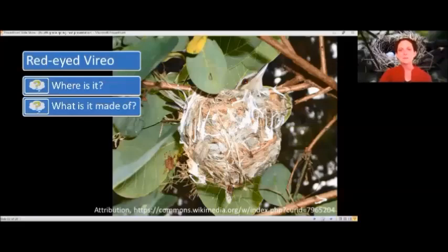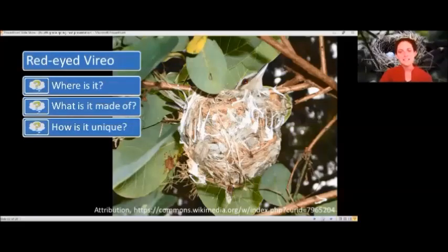And that is a really interesting adaptation because scientists hypothesize that predators will see that paper and think, oh, this could be a wasp nest. If I disturb it, I'm going to get stung. So they leave the bird alone. Another unique thing about this nest that helps you identify one if you ever see one in a tree is that they are hung between two twigs that are in a Y shape.